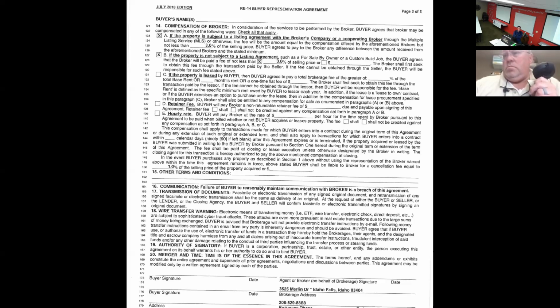Okay? So paragraph A, the property is subject to a listing agreement with the broker's company or a cooperating broker listing service. The fee will be equal to the amount offered by the aforementioned broker, but not less than 3% of the selling price. The buyer agrees to pay the broker any difference between the amount received from the aforementioned brokers and the stated minimums. So if it says 3% here and only 2.5% is offered, we're going to go after that other side to pay our fee first. So we're doing that so the buyer does not have to pay that. But in the event that it's not covered, then we may be able to collect that difference at closing.